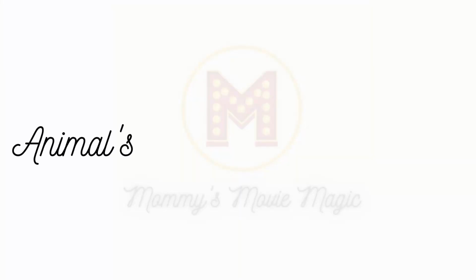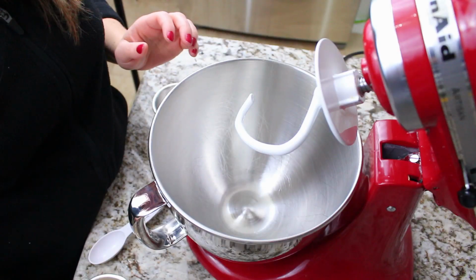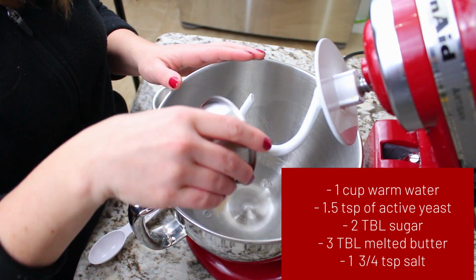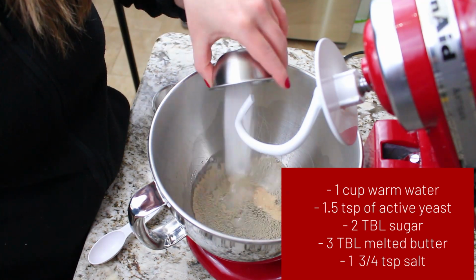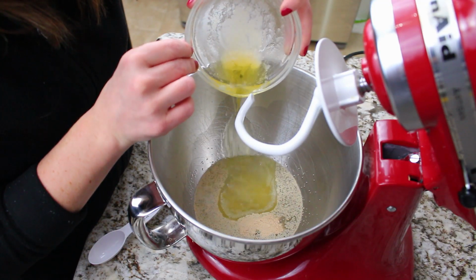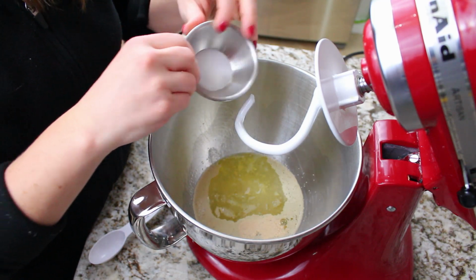So now we're gonna make our breadsticks. So we're gonna start with our water. We're gonna add in our yeast to that and our sugar and melted butter. And the last thing we'll add is our salt.